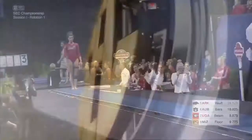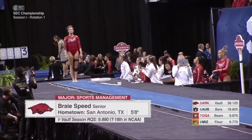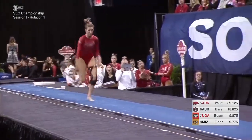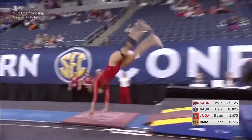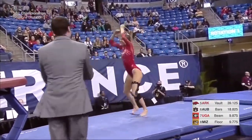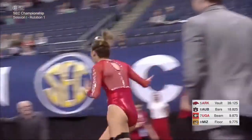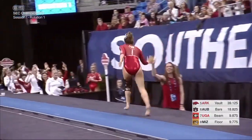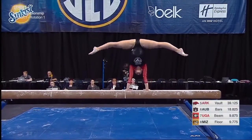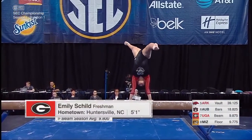Just a moment ago, Gray Speed for Arkansas on vault. Exceptional on this event, tied for 18th in the NCAA. This is one of their highest ranked events. Very nice job on finding that landing. Just a little half hop. Five feet eight inches tall. She's extremely tall, but the SEC Specialist of the Week this week.